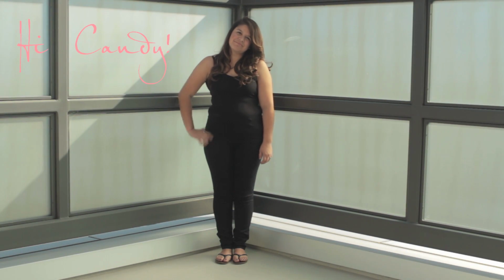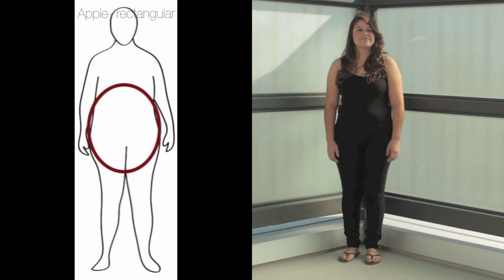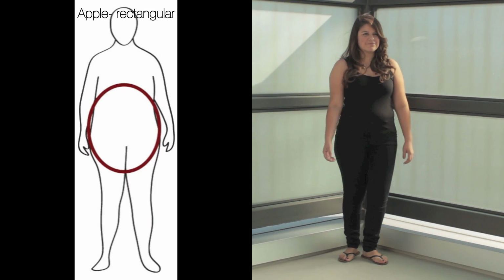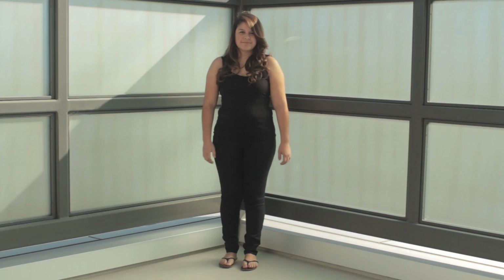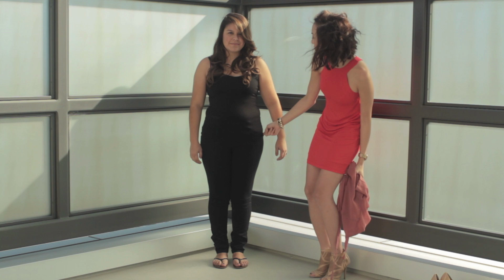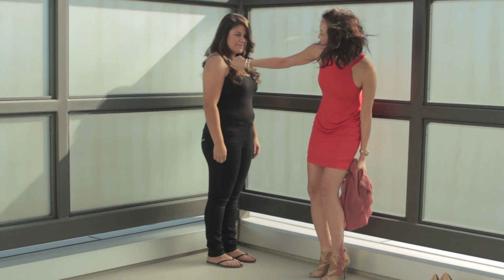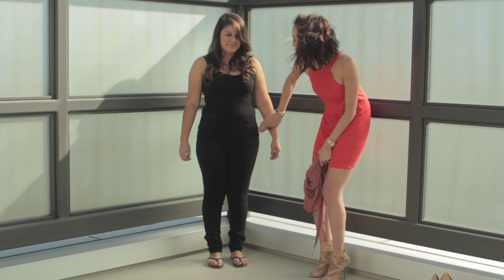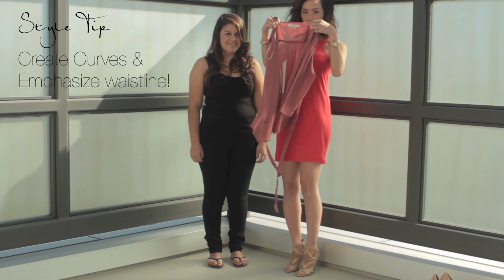Candy here has a full-figured body, but she is actually very straight top to bottom, meaning that from her shoulders all the way down to her hips she doesn't have much curve, but rather a rectangular shape. Some of you guys might know this as an apple shape. An apple shape generally carries a bit more weight around the midsection area with a less defined waistline. So our goal is to create curves and emphasize her waistline.